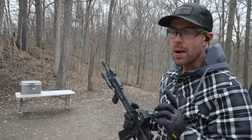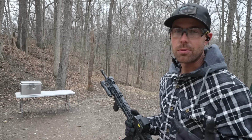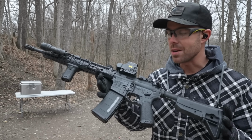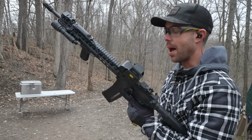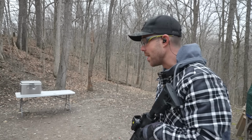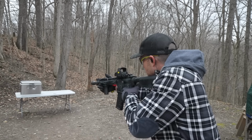All right, right now we have one exit hole on the back of the cooler from the 223 that we just shot. So if we get any others, we'll know where it came from. We're gonna try the AR-15 one more time and see if it stops it now that the cooler's full. I don't know if this will make a difference or not. I'm finding out along with you guys.